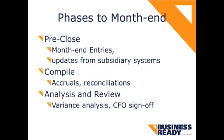Once that's complete, we want to run our first set of draft financials, and that's where we start our analysis and review. This is a step that often gets overlooked, especially if the pre-close and the compile phase are so overwhelming that we don't get to spend time in that analysis and review phase. During that phase, we're looking at variances. Hopefully we've got our budget in the system. We're comparing actuals to budgets, comparing actuals to prior periods or prior years, and documenting what those differences actually mean.